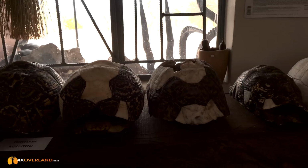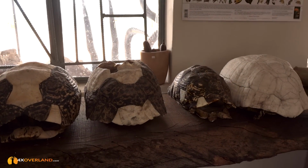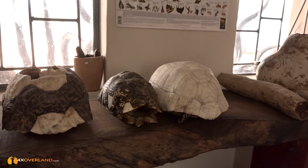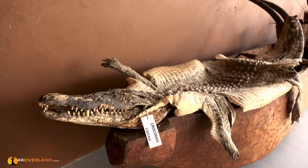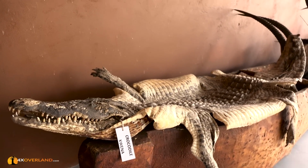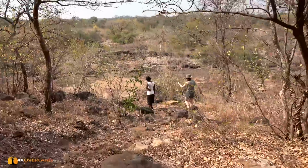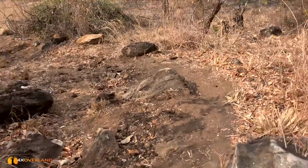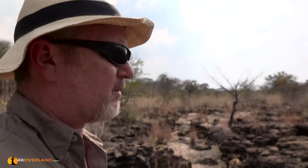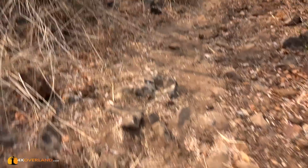We're at Ngonye Falls reception, and it has a rather eclectic array of locally acquired ornaments. To get to the falls means a walk, and it turns out we have our own guide. Well, it's 36 degrees and it looks like it's a bit of a walk, and the water level looks quite low here as well, which is no surprise.